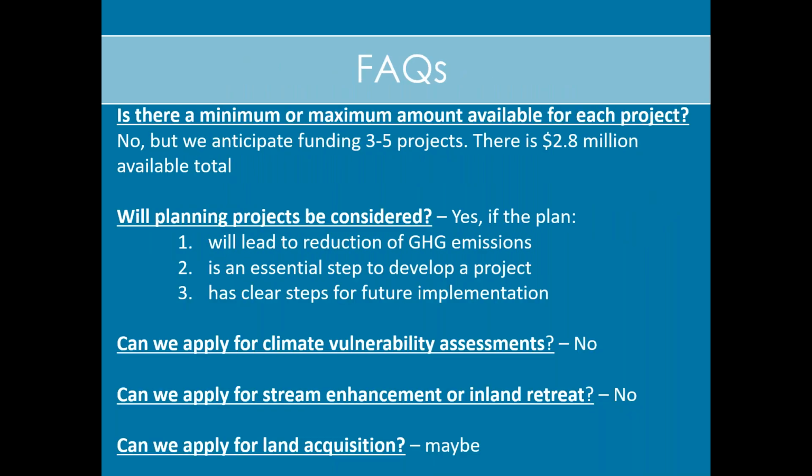So before we get into specific questions from our attendees, we'll go through a few of our frequently asked questions about these grant rounds. So first, we don't have a minimum or maximum amount that you need to apply for, but we anticipate funding 3 to 5 projects, and there's $2.8 million available total.